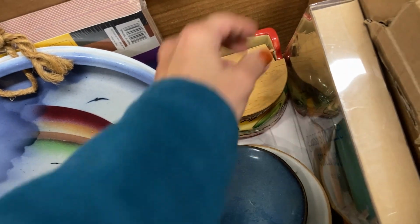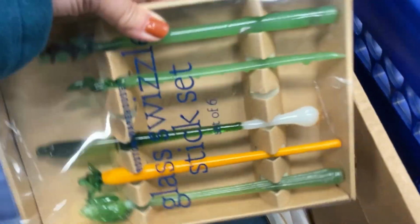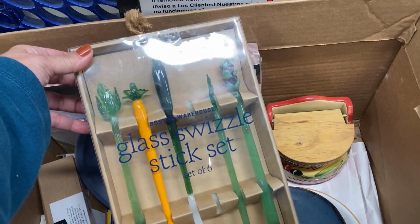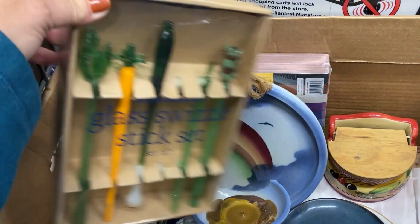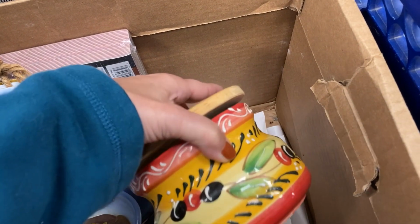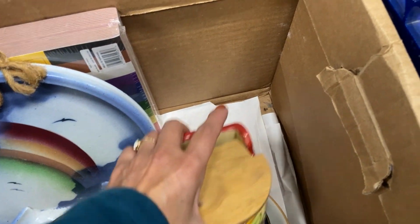The olive salt cellar. Oops, I couldn't get it out, so I guess I'm showing you the glass swizzle stick. That's coming home with me. I love this. I think that's so fun. Bloody Marys, just the perfect thing to put in a Bloody Mary. Then this Pier 1 Imports olive salt cellar. This is definitely coming home with me.